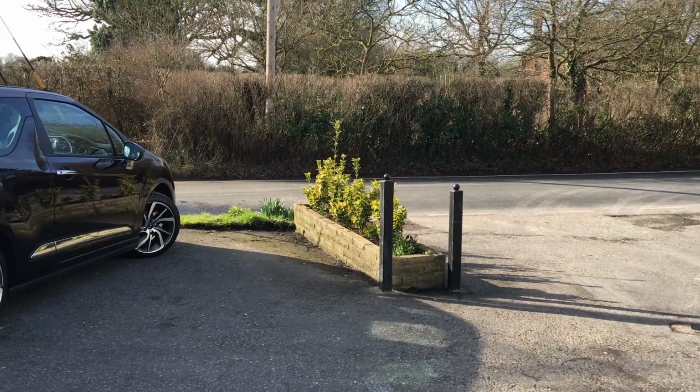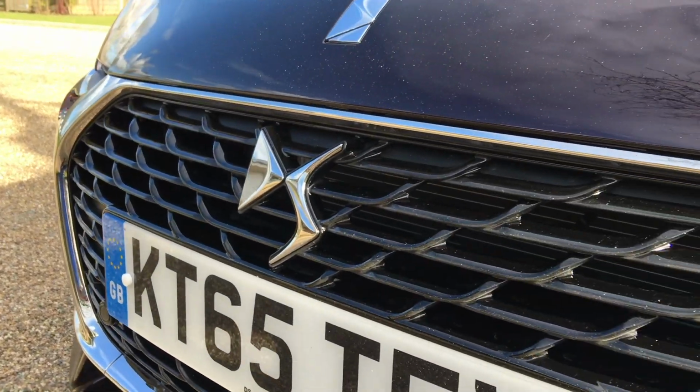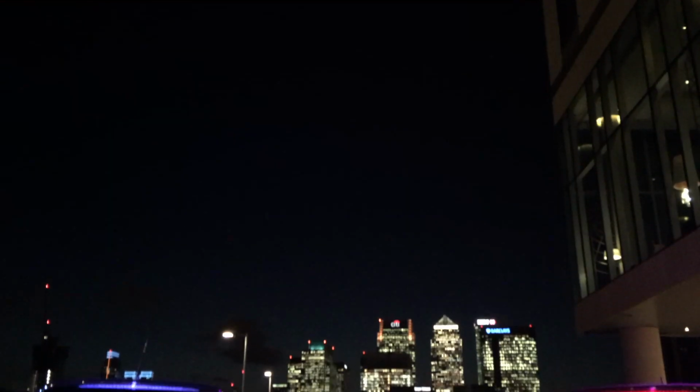You can have the new DS3 from £13,995, and I'll leave you with a quote from DS's latest brand ambassador, which is quite apt. "You'll never be pretty, but it doesn't matter. You've got style."